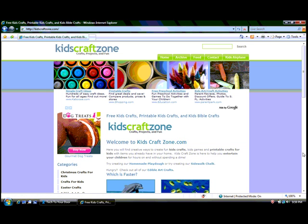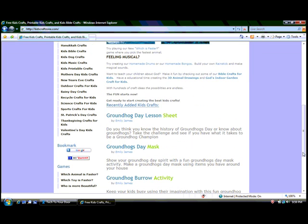It looks like Kids Craft Zone loaded correctly. So it looks like we were very successful in removing the spyware. Everything else, a little bit of housekeeping, remove some icons on the desktop, and that's it.